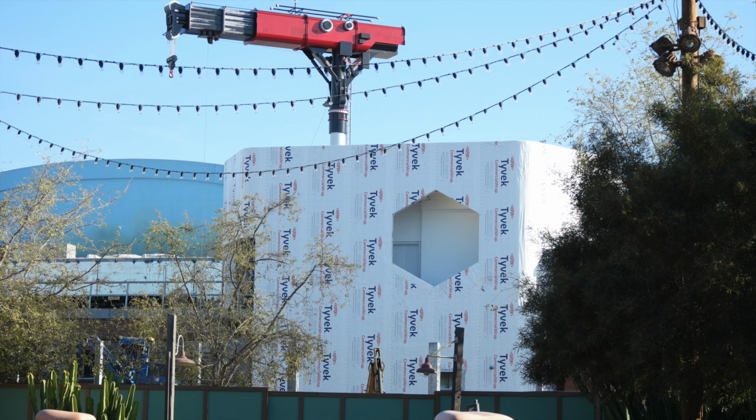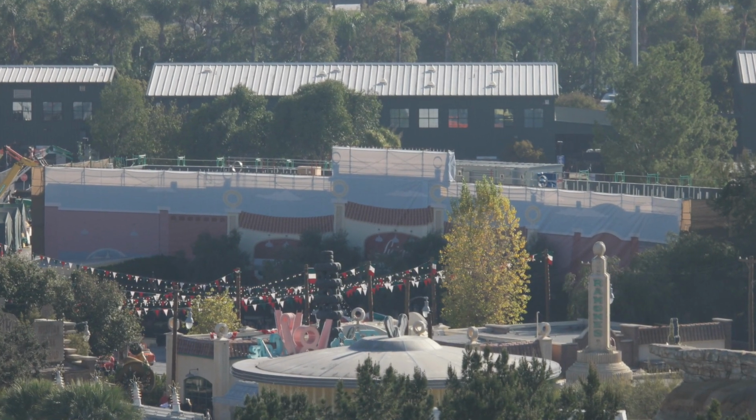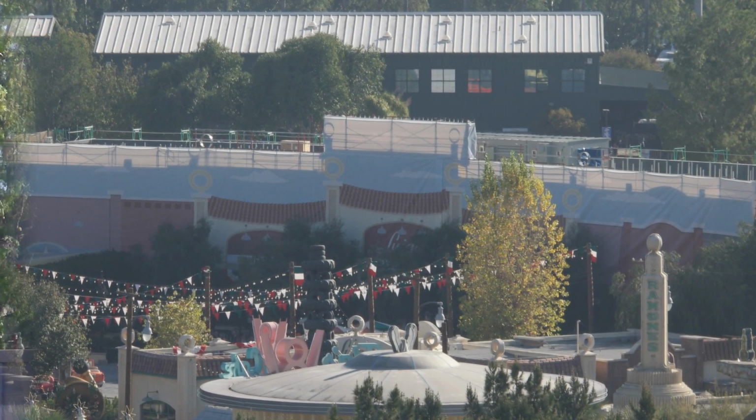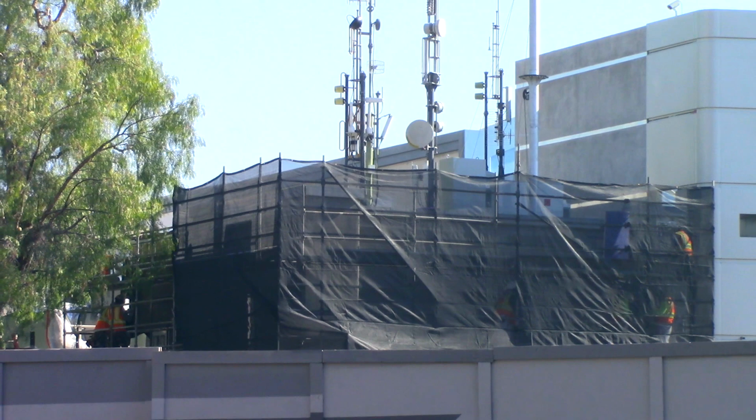Next, if we look at the behind the scenes building, we can see that the scrim has been put up again. Now if we look at the antennas of the Spider-Man building, we can see that some of the antenna components have serial numbers associated with them.